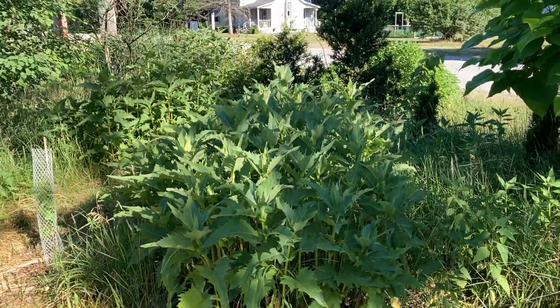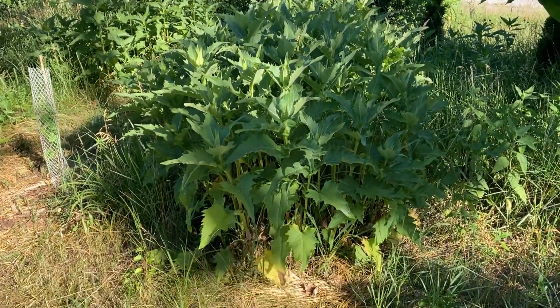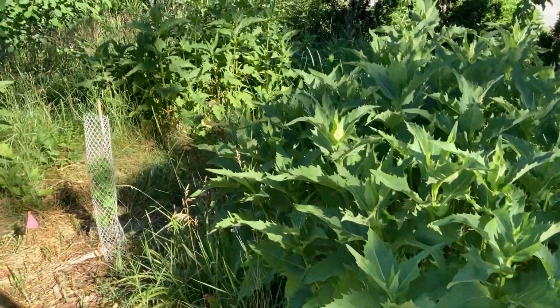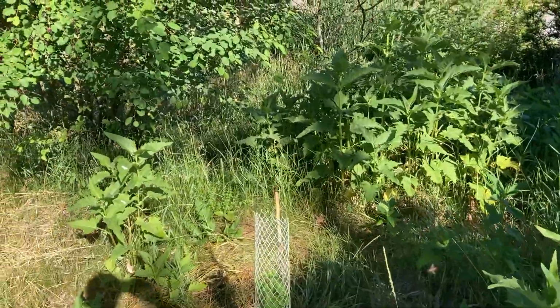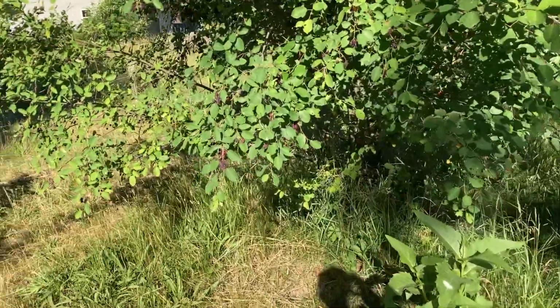It's been hot and dry here, so some things, the growth is starting to be stunted. This cup plant here was growing great at the beginning, but it might not get too tall this summer because we're in a dry period. So we'll see. It can get 7 or 8 feet in a good year.